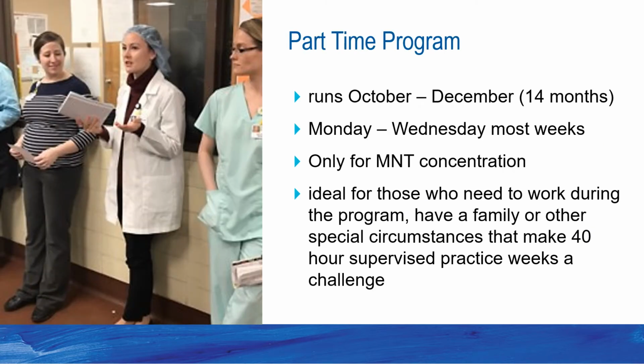A little bit more about our part-time program. As mentioned previously, this runs from October through the next December, so 14 months in length. Interns are present Monday, Tuesday, and Wednesday of most weeks, so that is 24 hours per week. This is only available for the MNT concentration. And really, it's ideal for those who need to work during the program or maybe have a family or really just any other special circumstance that makes 40-hour supervised practice weeks challenging.